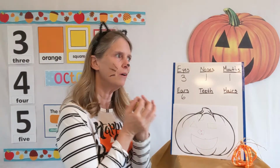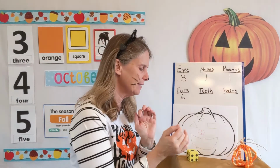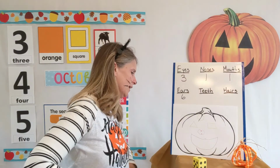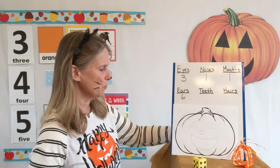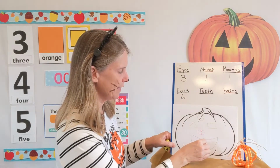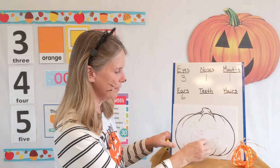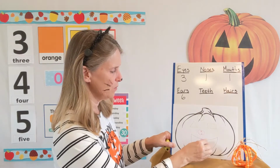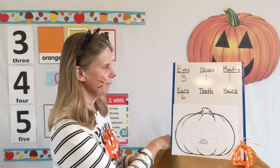You ready? Roll and shake, and we got, I keep getting 1. He's only going to have 1 tooth. Let's see. He's going to have a purple tooth. He doesn't take very good care of his teeth. He doesn't brush them. So his tooth is nice and big and purple. I'm going to color that in even. There's his 1 happy tooth. Okay, we had 1 tooth.